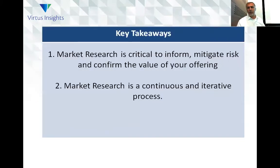It is critical to inform, mitigate risk, and confirm the values of your offering, and market research is a continuous and iterative process. It never ends. Take it seriously, but know the avenues of how to navigate in this territory. There are things at your fingertips that are low cost, accessible, high quality information. Work with it, use it, it will help you.